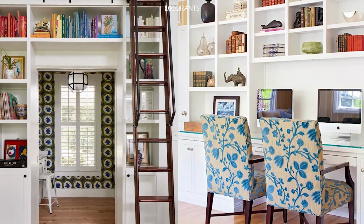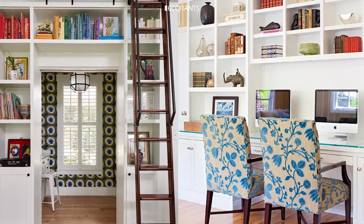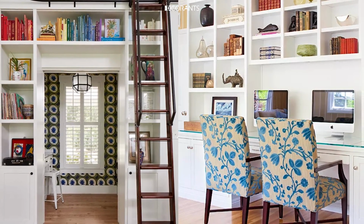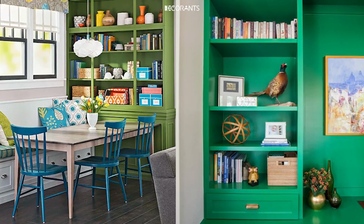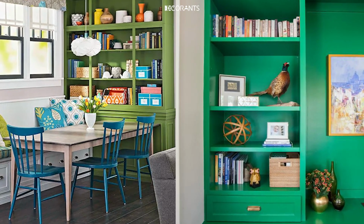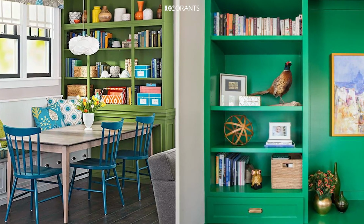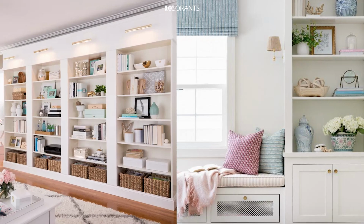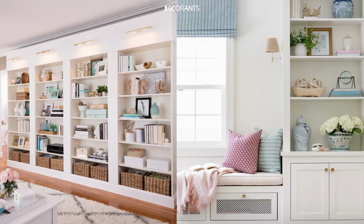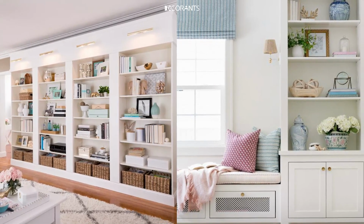You can leave them natural for a rustic look or paint them in your favorite color for a more modern vibe. Ladder bookshelf. Use an old wooden ladder as a creative bookshelf. Lean the ladder against a wall and place books on the steps, adding small decor items on the rungs. This approach adds character and a touch of whimsy to your space.